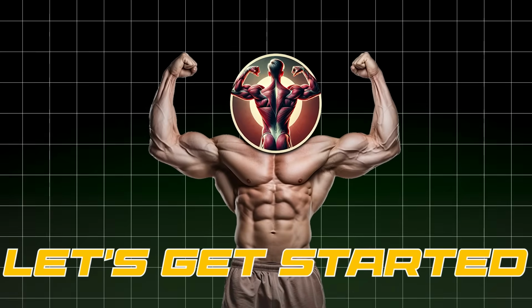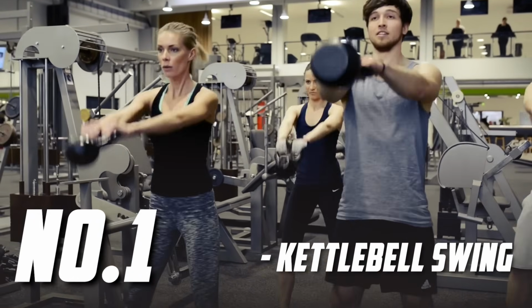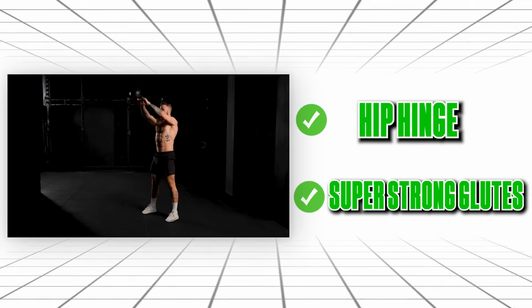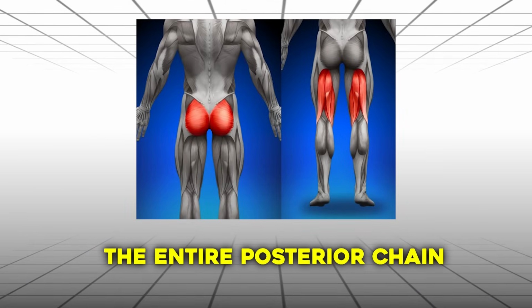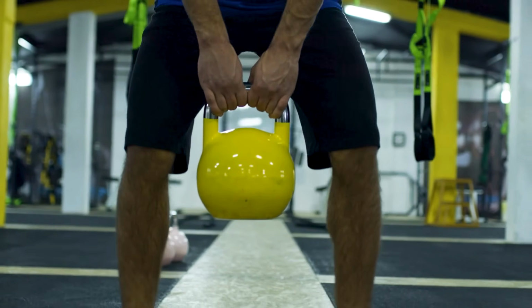Let's get started. First up, we have the kettlebell swing, surely the king of kettlebell movements. If you've never prioritized this movement before, you're going to want to start now. The swing is a hip hinge that develops super strong glutes and is fantastic for building lifting mechanics while strengthening the entire posterior chain. Science has told us that kettlebell swings are incredibly effective for building power.